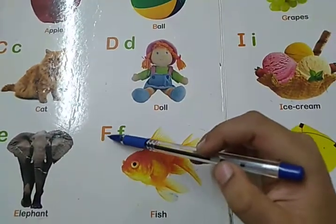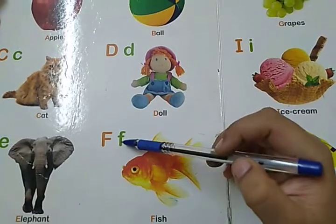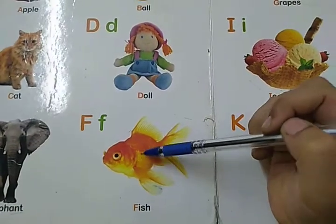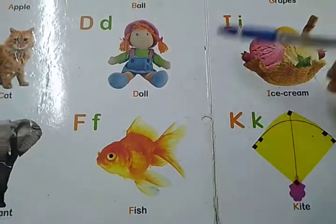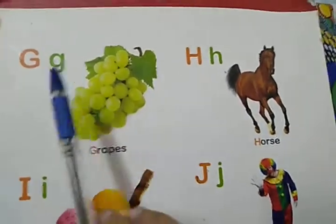This is fish. This is F. Capital F, small f. Fish lives in water. The name of this fish is goldfish. Spelling of fish is F-I-S-H, fish.